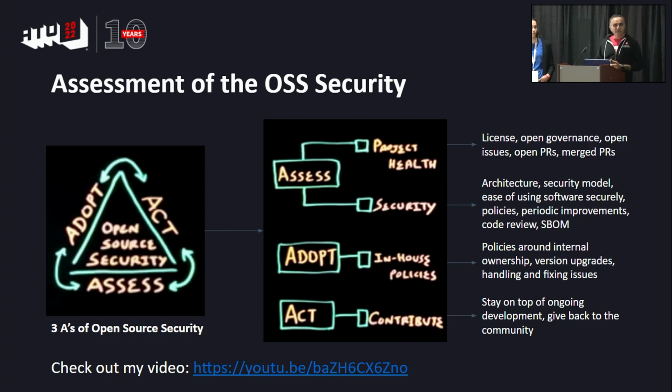So I try to simplify how you assess open source software security. I also have a video out there, a 5 minute video talking about the security assessment. But I try to simplify it as 3 A's, just to remember it easily. Those 3 A's stand for assess, adopt, and act. They are interconnected. There is no specific order you can look at it. But hopefully this helps to remember what I'm talking about here, right?